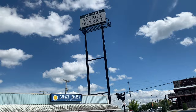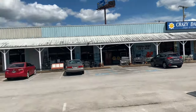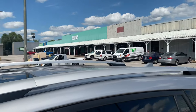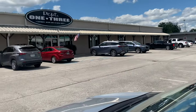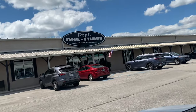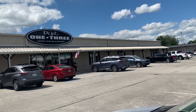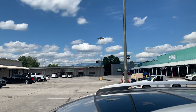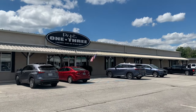So, East Ridge Antique District. Crazy Daisy. Down there is East Town Antiques. Sugar Plum. Department 1-3. I think George the Antique Nomad has been here recently. So if he has been here, then I bet I'm gonna love it. Let's go in one of these and see what we can find.